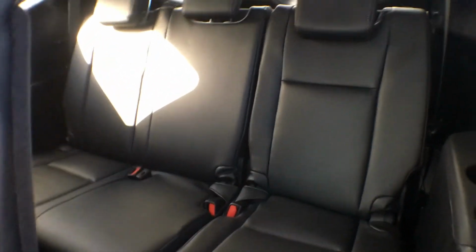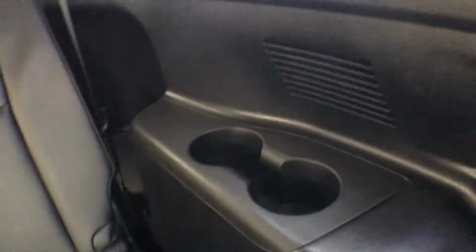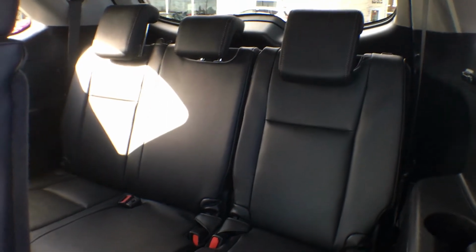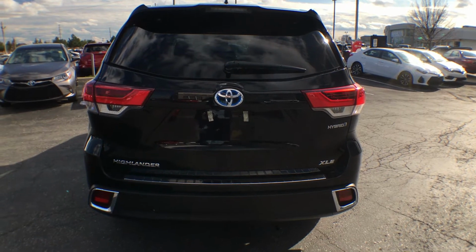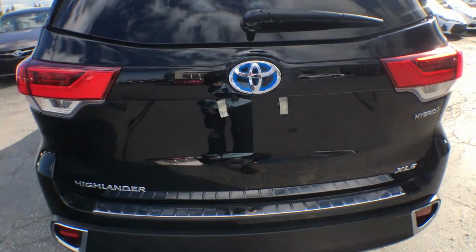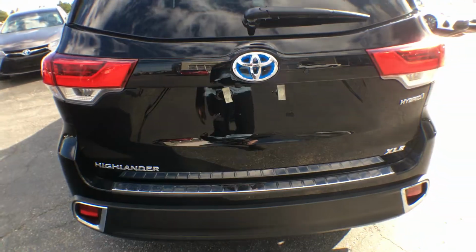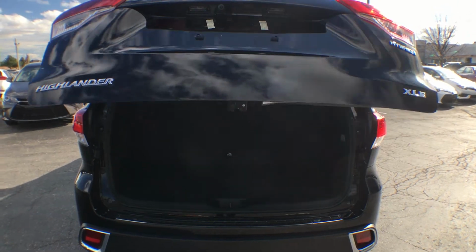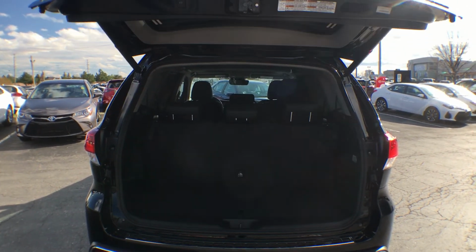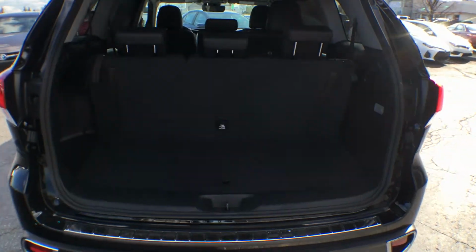So back here again, we have the sofTex leather with the brown stitching going all the way around. We have cup holders integrated in both of the sides, and those rear seats are reclinable, so everybody will be comfortable in the lovely Highlander. So the XLE trim level of the Highlander Hybrid does have a power liftgate, so there's just a button underneath there. You just want to push it once and it will open for you, and it is actually height adjustable. So if you are a shorter person and you don't want to jump to try and close it every time, you can change it so it only opens to the height that you would like it to.